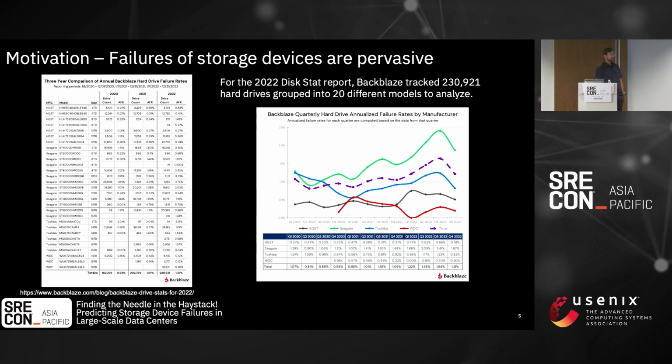I'm assuming a lot of people have seen, or have hopefully seen, the Backblaze reports on disk failures. This report on the screen goes over approximately 230,000 drives and the failure rates of those drives, comparing the different models. There's also another comparison of different drive manufacturers. It shows that depending on what model and what year you're using, things vary. As you can tell from that graph, it's never steady. There's always a variation in what happens within drives.